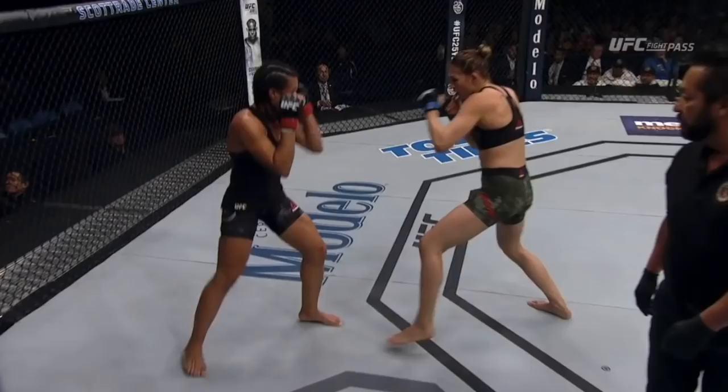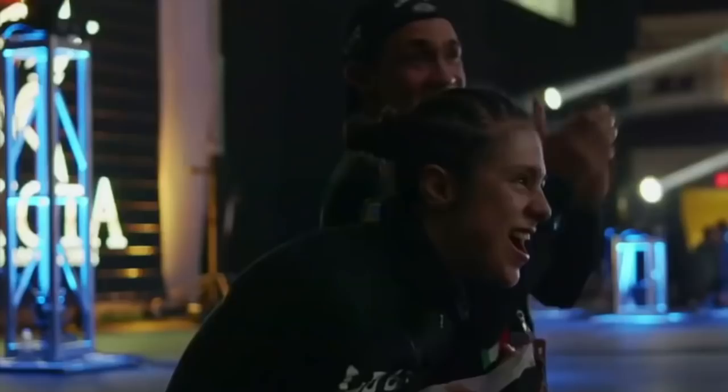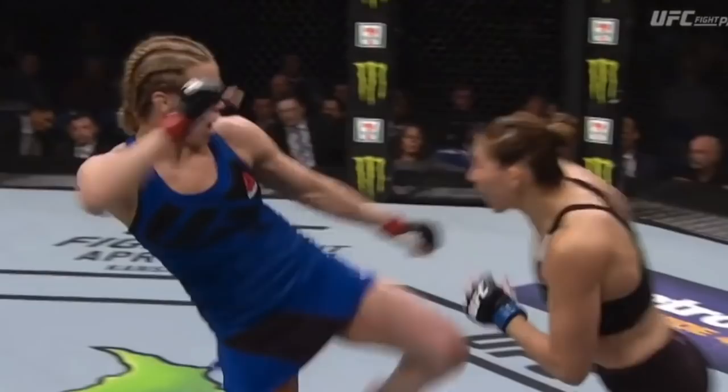Body of the red corner. She stands 5 feet 9 inches tall. Official weight, 135 and 3 quarter pounds. Presentando la niña de Culiacán, Sinaloa, Mexico, Irene Aldana!